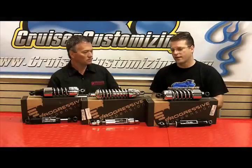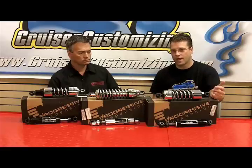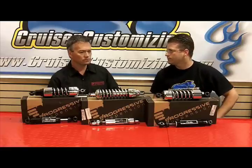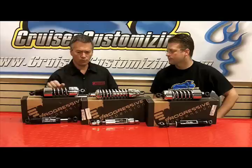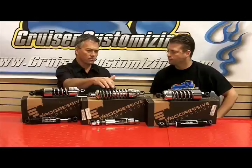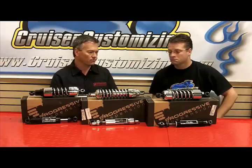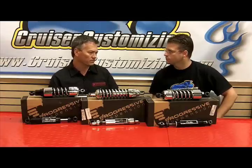So here pictured we have just the chrome models, but all of these shocks are available in both black and chrome finishes. That's right. The 412 would be available in an all-black finish. The 430 is a little unique. The shock has our chrome-plated damper body in it, which is unique to this 430 model, and this is available in a black and chrome contrast cut type finish, and the 440 is also available in an all-black finish.